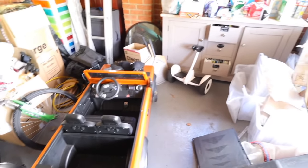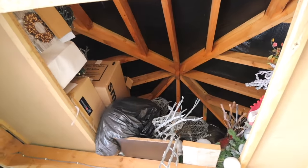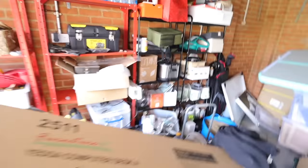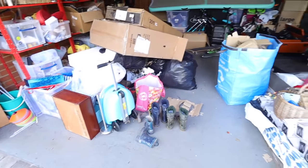And actually, when both of our sets of parents saw this garage, they said that could be a great annex one day for us, when we get older. But we were like, all the Christmas decorations. There is actually a loft on this garage, isn't there? Where we keep all the Christmas stuff. But then all the scooters and the boots and everything else is down here.